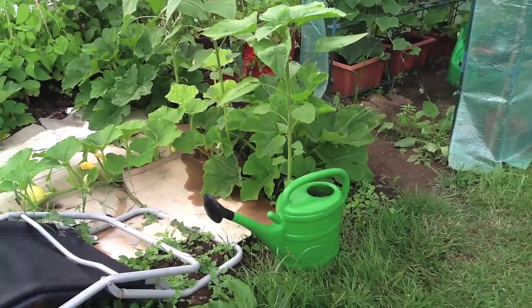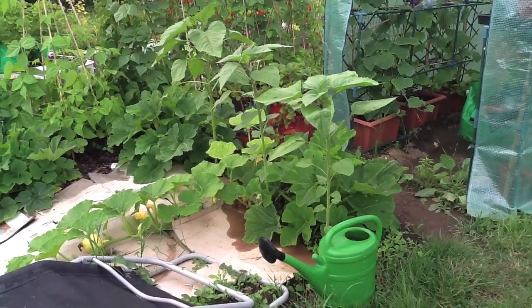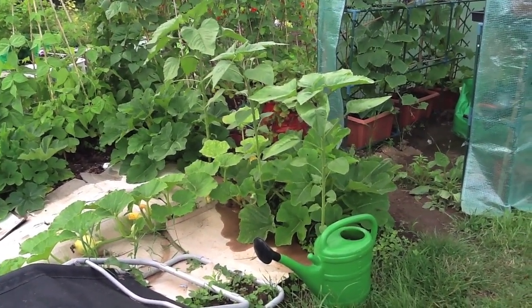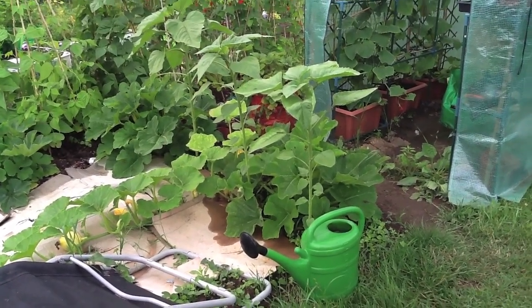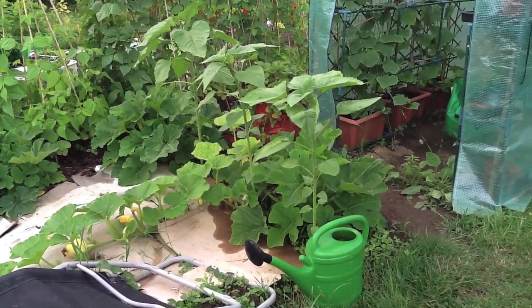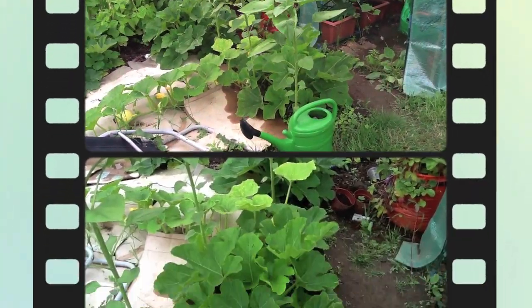Well, the first thing I can show you, there's the watering can, and there are the sunflowers, and they are properly getting on now. They're beginning to get sunflower heads at the top, not there yet, but I think in the next week or so they will be ready to open up and start welcoming the sun every morning. I'm looking forward to that, because that's going to be really pretty.